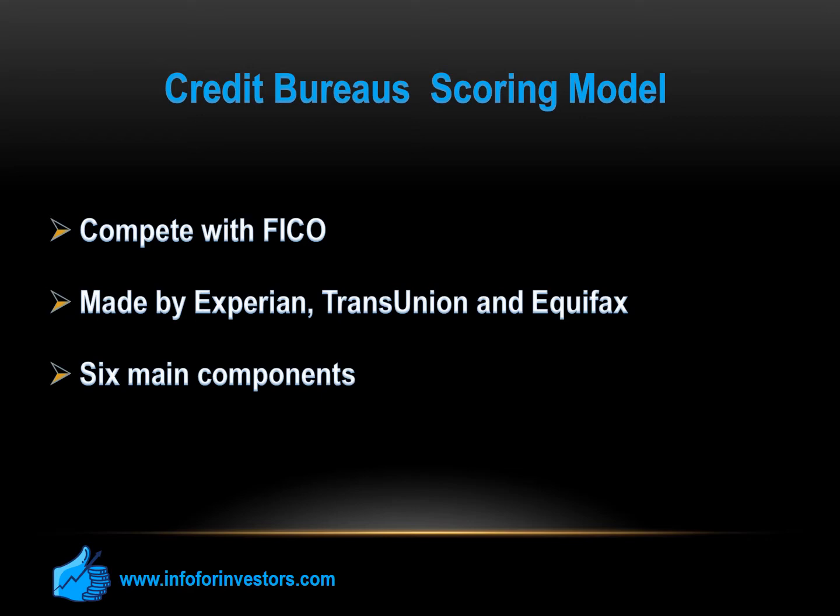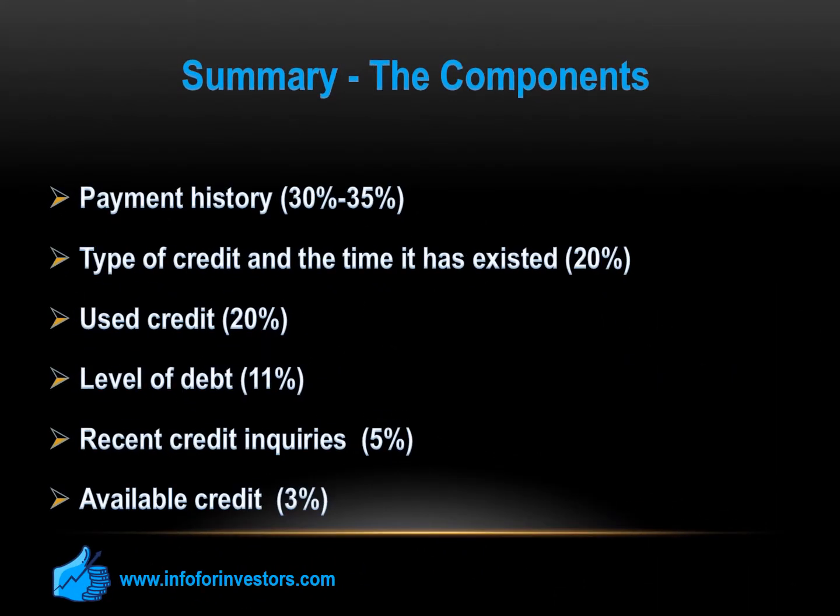The same portion of the score is for the use of credit. Unlike FICO, where 30% of the rating is made up of the level of debt, VantageScore gives this indicator only 11%. Recent credit inquiries make up only 5%, and the available credit is 3%. The process of estimating this type of credit score will be going through some major changes this autumn. In the next year, we expect to see changes in the VantageScore.